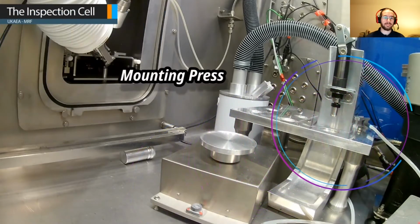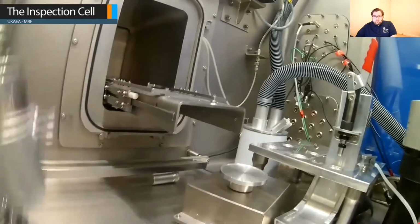And to the right, you can see our mounting press. We often need to fix small bits of material into something larger to make it easier to handle and to take measurements from. That's great to know. I guess the samples we're dealing with today can be easily moved around.